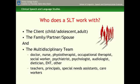You also work closely with the family, the partner or the spouse, and then the MDT is also an intrinsic part. So you'll work very closely with your doctor, your nurse, your physio, your occupational therapist, social worker, psychiatrist, psychologist, audiologist, dietitian, ear, nose and throat team, and any other specialists who may be involved in the care of your clients. And with children especially, you'll be working with your teachers, your principals, your special needs assistants, and also your care workers.